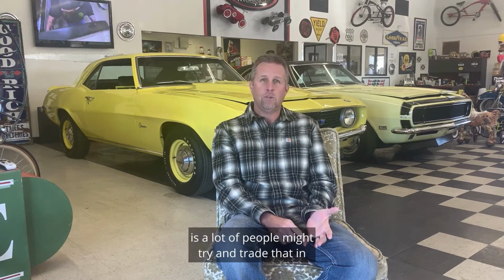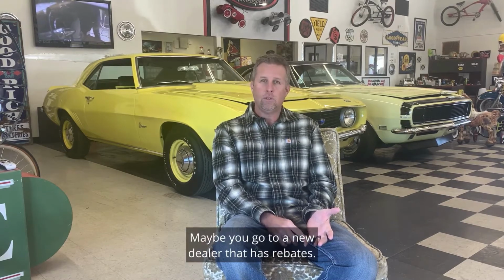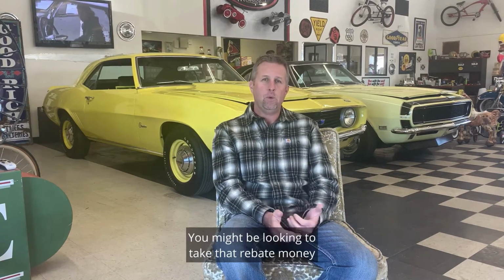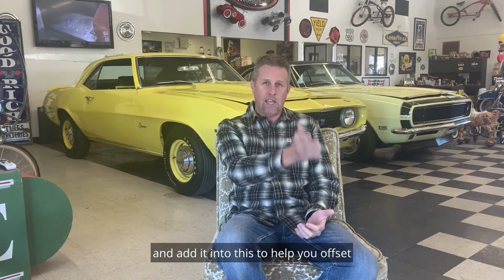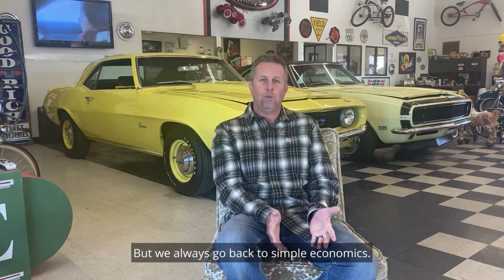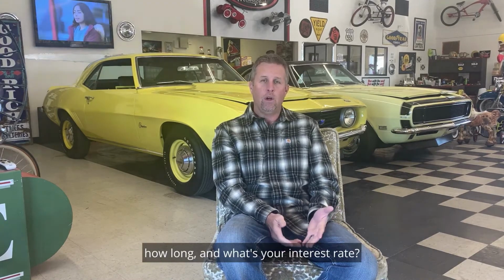Another thing that you could do is, a lot of people might try and trade that in on a new vehicle. Maybe you go to a new car dealer that has rebates. Maybe there's a $5,000 rebate on the newest Ford Fusion, Chevy Impala, Malibu, Dodge Lancer, whatever that car might be. You might be looking to take that rebate money and add it into this to help you offset the negative equity. But we always go back to simple economics. How much are you going to borrow, how long, and what's your interest rate?